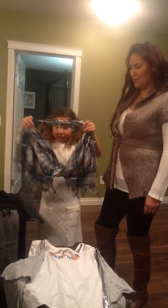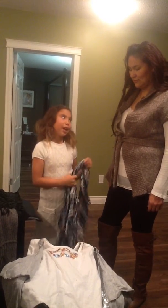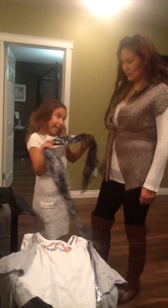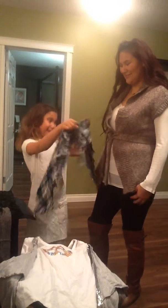And who helped me pick those up? I picked this out for my mom whenever Kyle's wearing the shirt. He'll wear this, because it's matchy. Yeah.